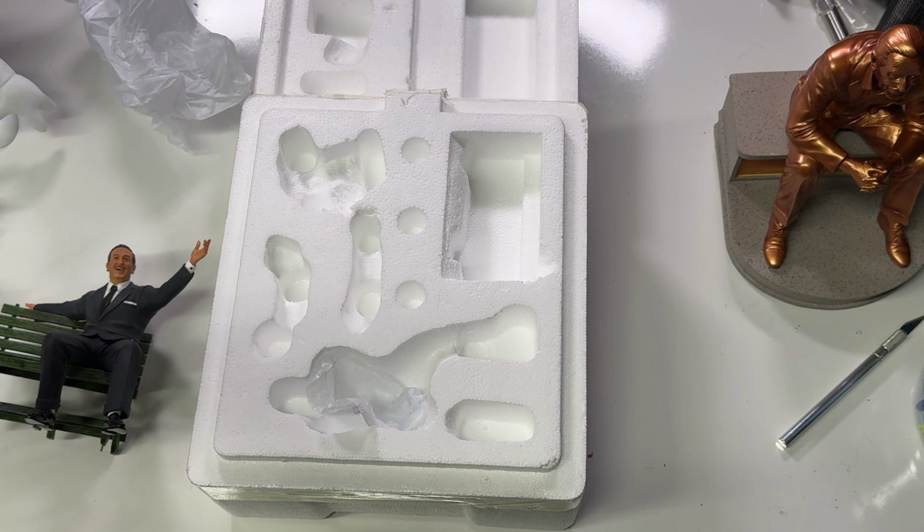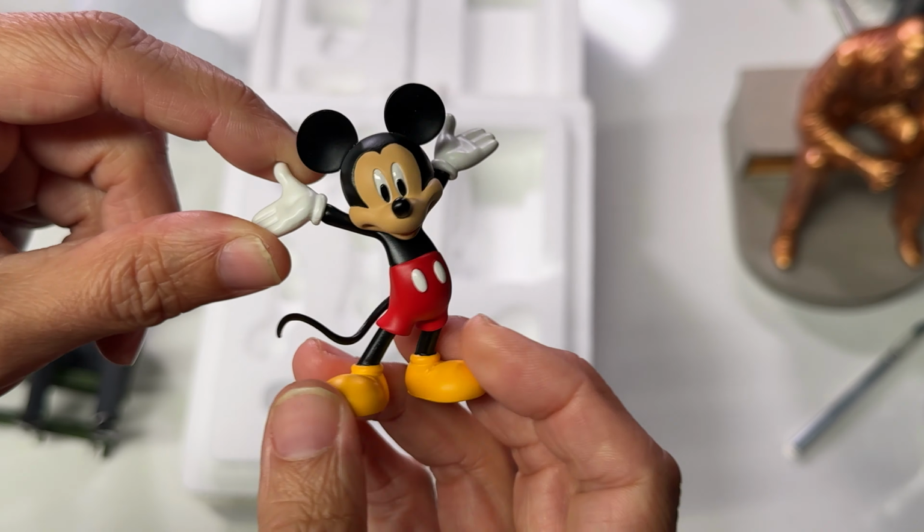And there you go. This looks really cool. And I don't think I mentioned yet, but this is my very first Iron Studio piece. I don't own anything else by them. It's kind of pricey for me, so I can't really afford to get them. But this one I was able to get, so I am happy about that. But there you go. There's a little tail.